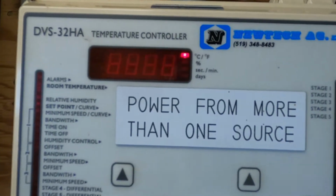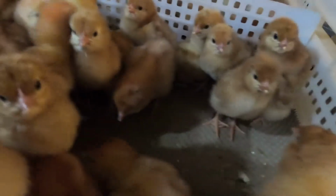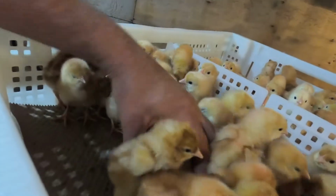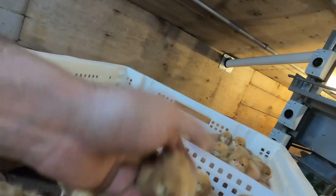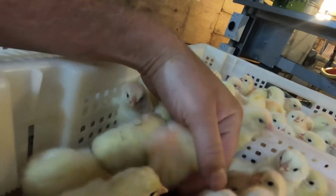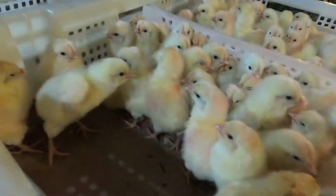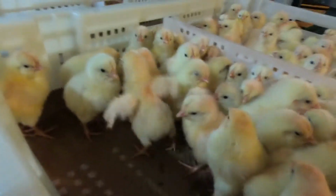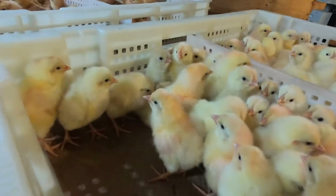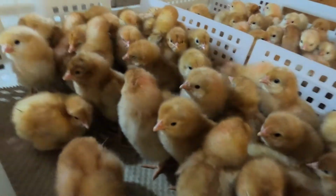Babies are here. Hello, little fellas. Hello, little ladies. Actually, they're all ladies. These are our little baby brown birds, and these are our little baby white birds. I don't know if you can see, there's a little pink on these girls. That just means that they've been vaccinated for Newcastle bronchitis. It's just a spray, and they just breathe it in, and they're gonna be good to go.